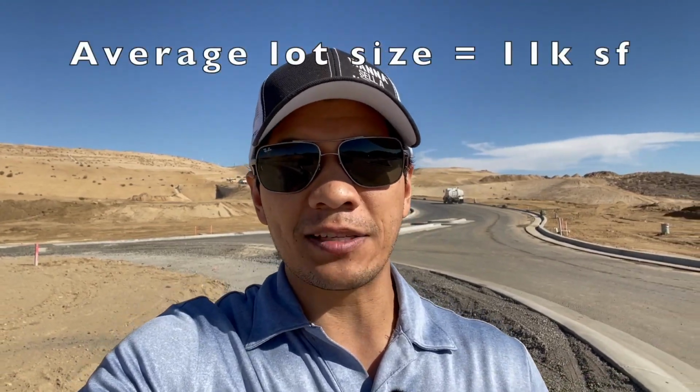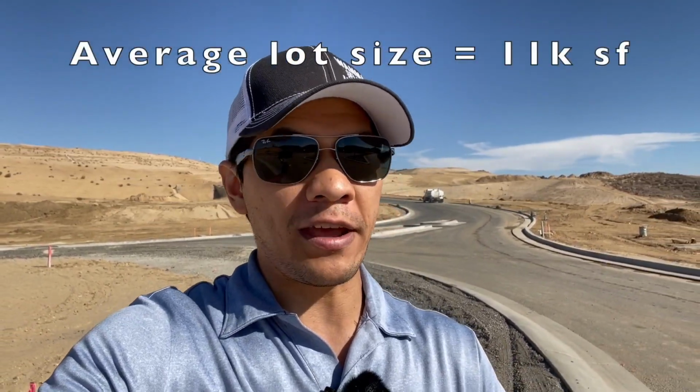And here's why. I don't know if you could hear me with all the noise. Most of the new construction out here has been on very small lots. They're actually considered detached condos, which also means you have little to no yard. This is going to be the opposite. Your average lot size is going to be 11,000 square feet, which is about a quarter acre. So they're all going to be pool-size lots.